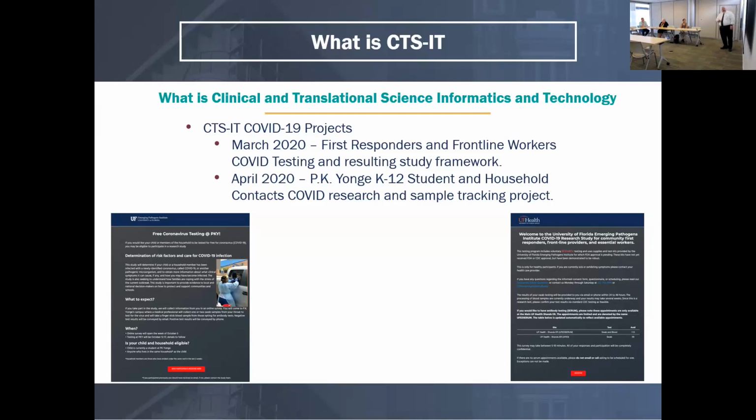So here in the surrounding counties of North Florida, first responders could volunteer to be part of the research study and get results and find out if they were exposed or not exposed, which was kind of unique at the time. In addition, in April 2020, one of the first student and household contact COVID research studies in this area was done.